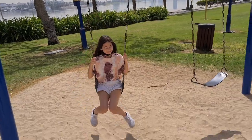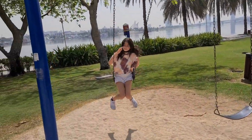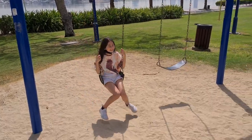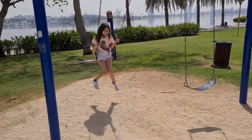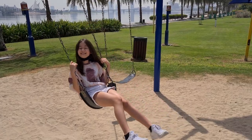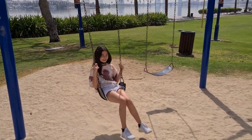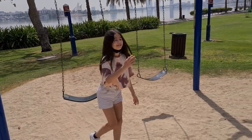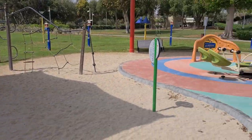Here we are at the swing with Evie on her honey shirt, swinging like a pro. Actually, I had to push her. She doesn't know how to push herself. What do you mean you can't swing yourself, Evie? Just do what I did before. You watched me, right? Uh-huh. Good job.